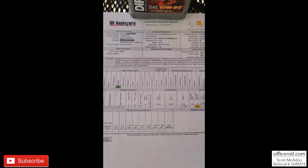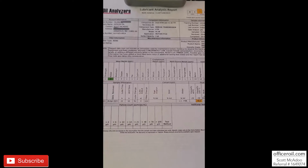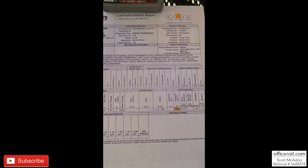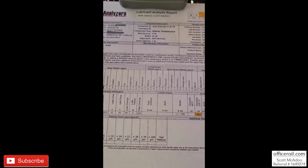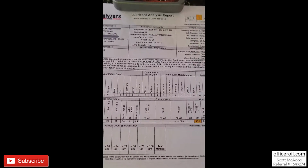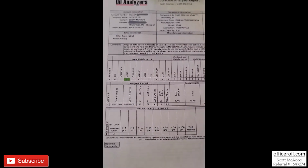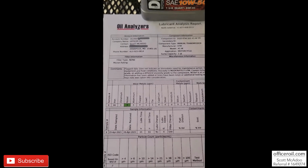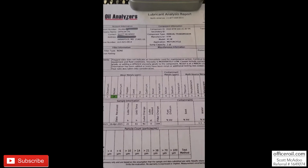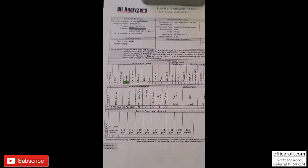So here are the results. Independent third-party oil analysis, with the laboratory Polaris Laboratories. They test everybody's oil, and you can do it through Oil Analyzers with AMSOIL. Great program. It comes in an outstanding prepaid postage kit. Just fill it out, drop it in the mail, hand it to UPS, and they'll send it out, and you'll get your report typically in less than a week.